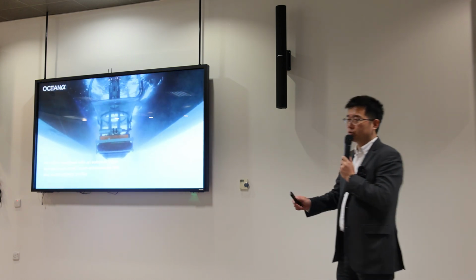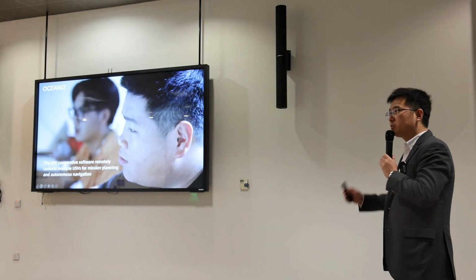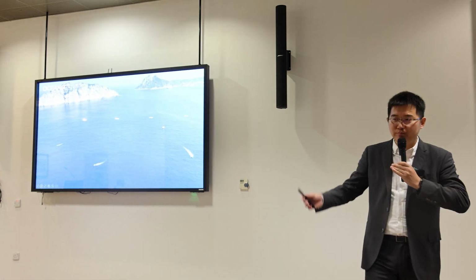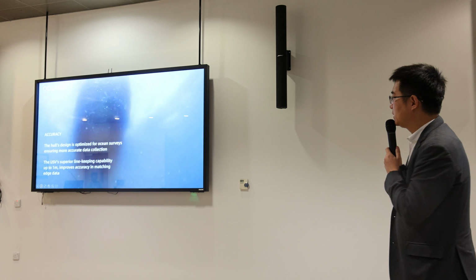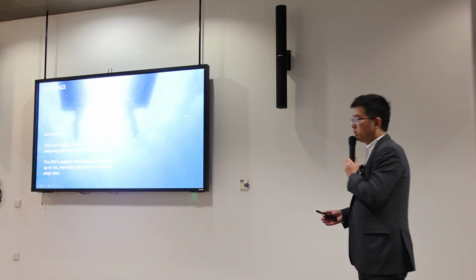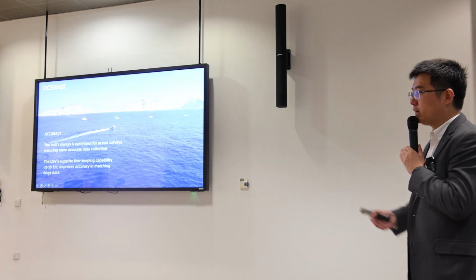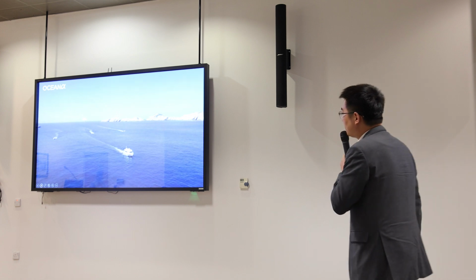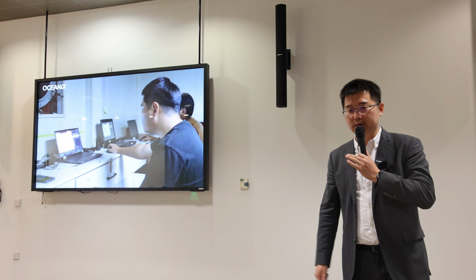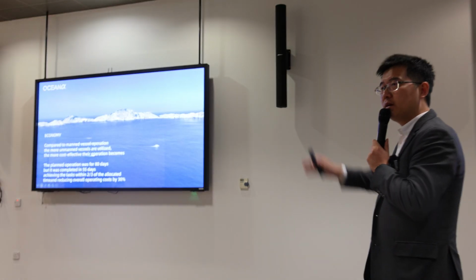Actually, the payload used for the big boat and the USV are the same. So the space saving is from the person's facilities on the manned boat. The oil consumption is very low, so the carbon footprint is very low. It's more cost effective and also environmentally friendly. Here's the mothership with five USVs. They can carry out the survey works at the same time.